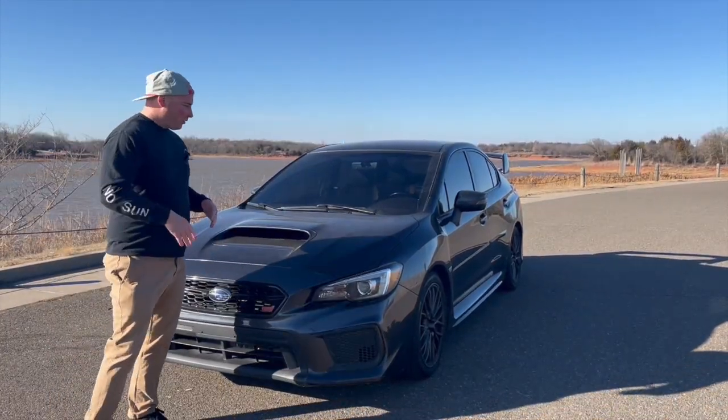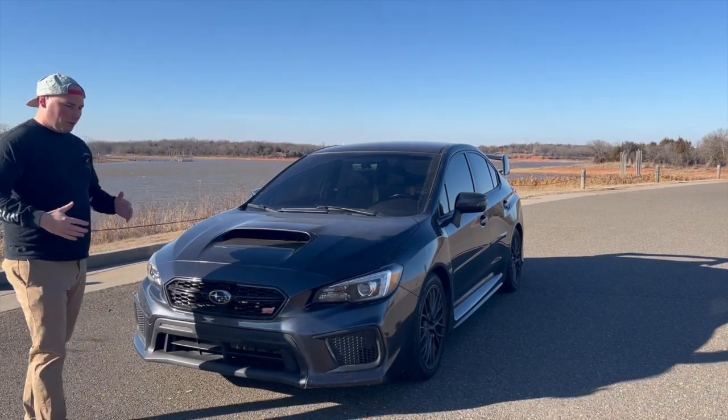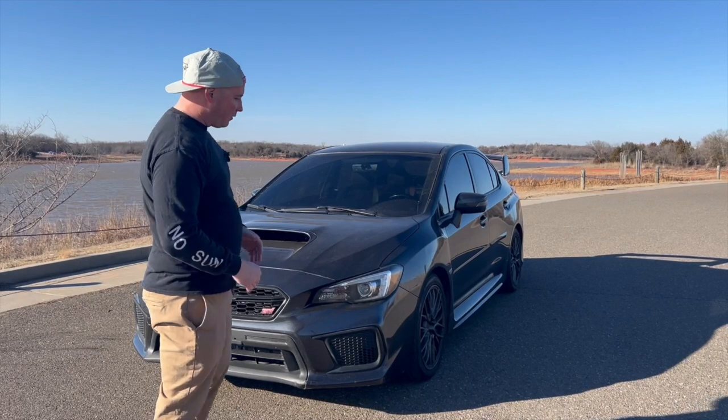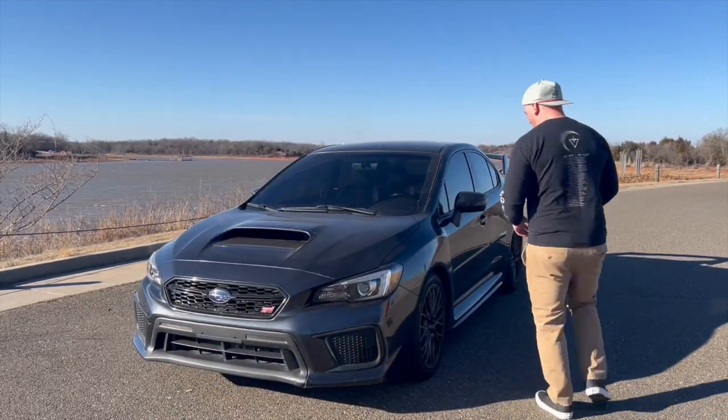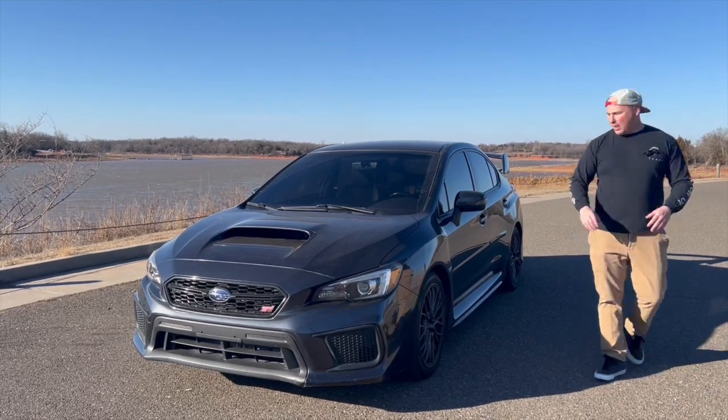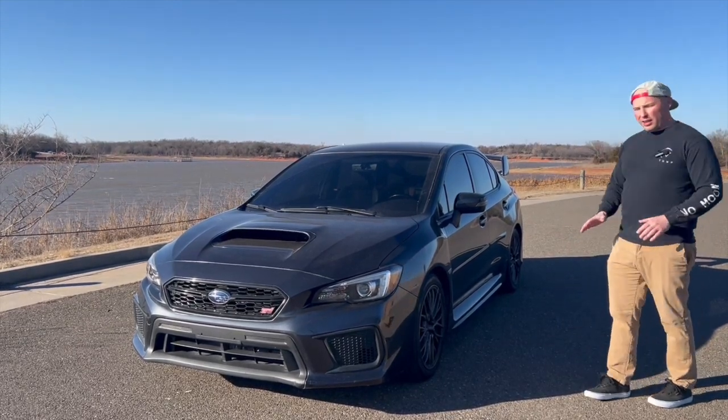Starting out, since we're already out here, I want to talk about the styling. Now, the WRX STI is very distinct when you look at it. It's got the big fender flares, and if you come around the sides, on the STI, it's got the vents and the STI logo here in the fender well, and it just looks amazing, and I can't get enough of that styling.